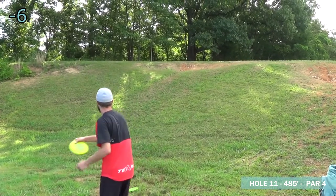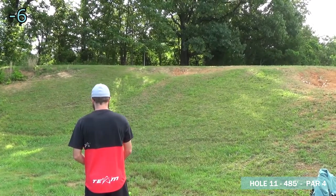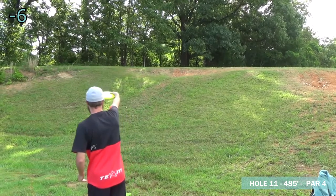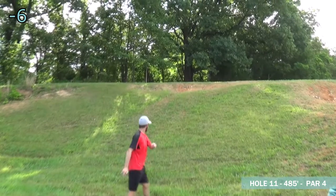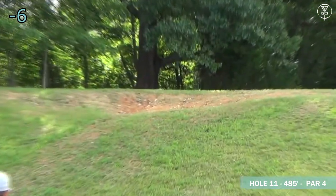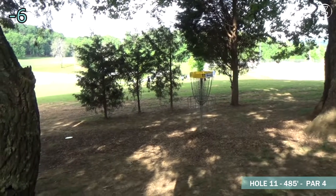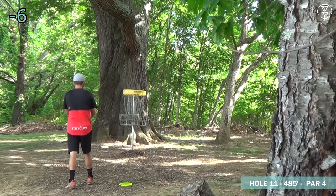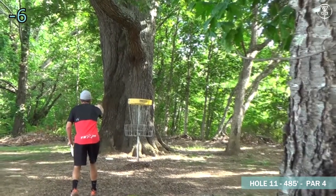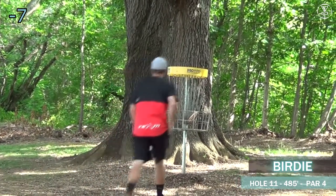You can see Chris here, he's down at the bottom of a hill. He's not in the OB. There is an OB soccer field behind him. And the basket's up to the right of that big tree right there. You can see. Oh, I can't hit the pole. I walked over there with him to look at that line. Dickerson also with a birdie.